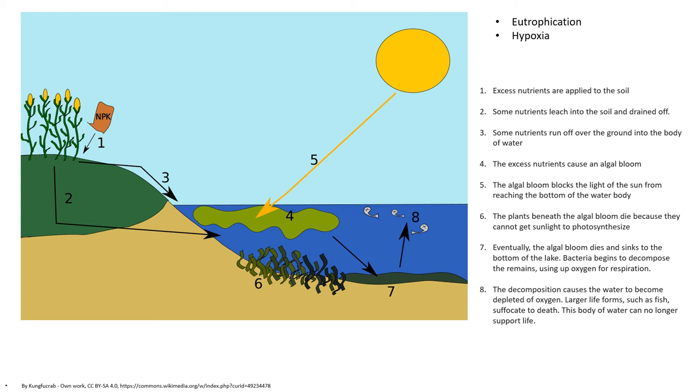Eventually, the algal blooms die and sink to the bottom of the water body, where they are decomposed by bacteria, which consume the oxygen in the water, causing severe depletion. This causes fishes to suffocate and die from lack of oxygen, that is hypoxia.